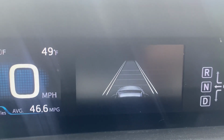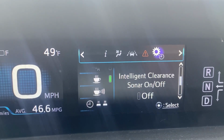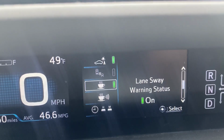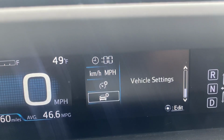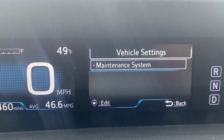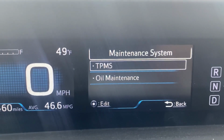I will scroll to the right until I see those little gears. I'll click on those, and of course I'll just do down. I'll scroll down until you get the very last menu which says vehicle setting. I will click the 0, and then you see maintenance system. I will click that again, and we got an option, TPMS or oil maintenance.